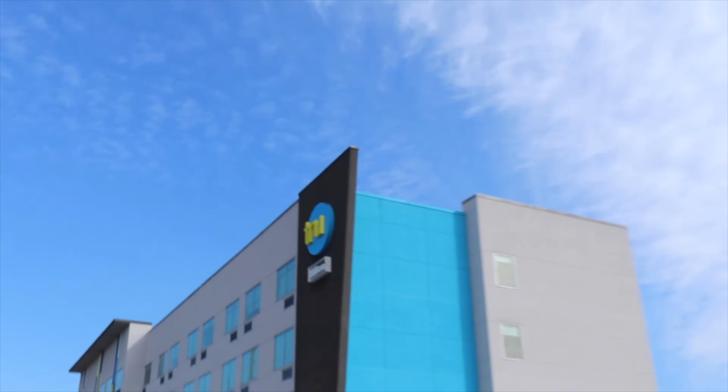But this is a really nice hotel. This is a Hilton. The softest sheets I've had in a hotel in a while. These are really super soft, way softer than you would think. Yeah, it was a nice stay.